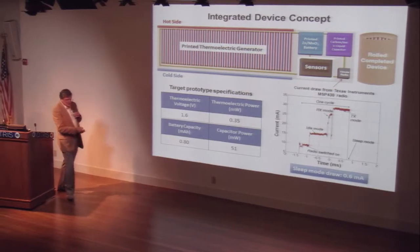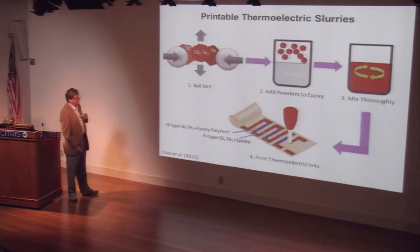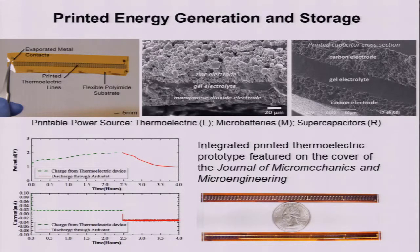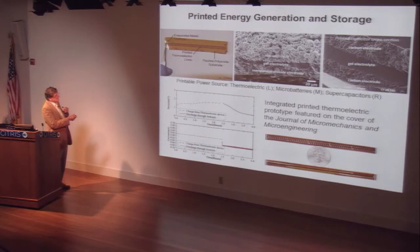Can we print a thermoelectric generator? Well, you bet you can. So here's how that works. We mechanically alloy some semiconductors, mix them with epoxy, and print them. Here I'm showing the dispenser printer being used for this purpose, and printing bismuth telluride and antimony telluride as the 2 components in a thermoelectric generator. And this is what it looks like. So here's a flexible substrate on which we printed thermoelectric lines.